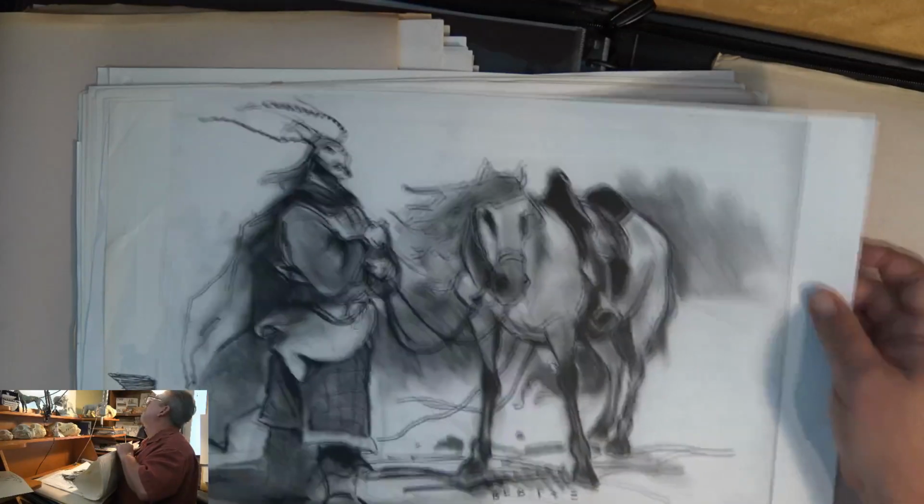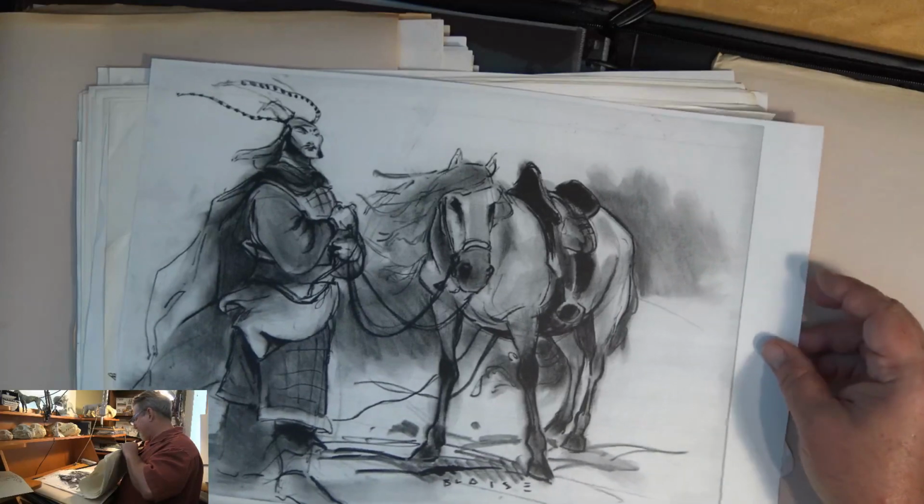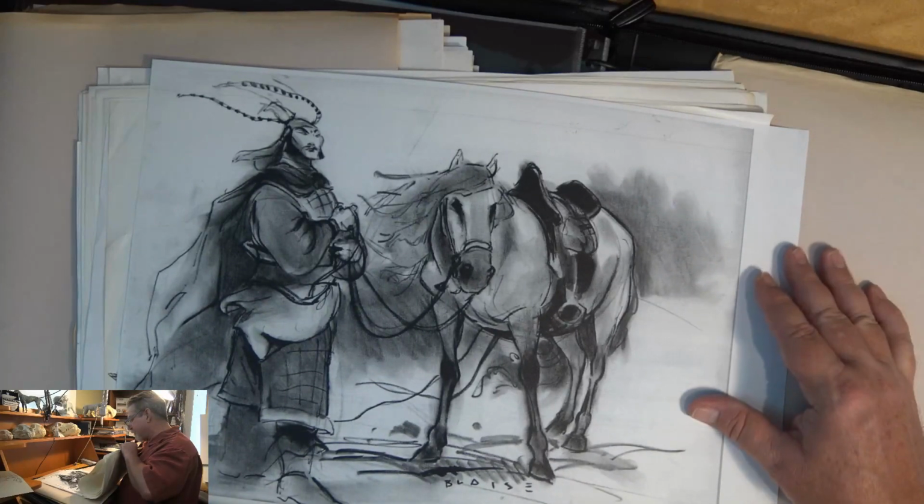So I was asking, would you sell any of these original drawings? No, none of these are for sale. Not even the elf ones you showed earlier? No, these are all, this stays in the family, unfortunately.